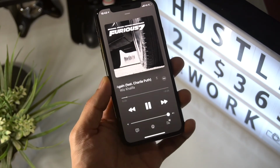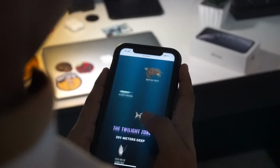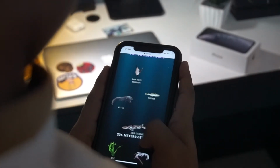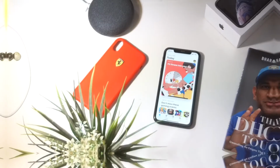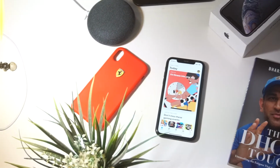And coming to iPhone XR, well, what to say. This is the phone that I will say is a powerhouse. It usually lasts me a whole day very easily, and sometimes even more than a day. And yes, I am not lying. So in the battery department, I would give it to XR.